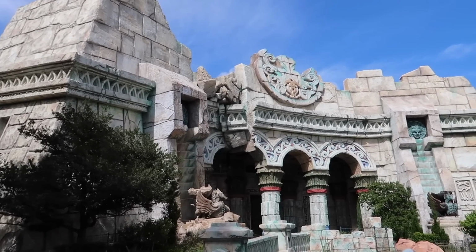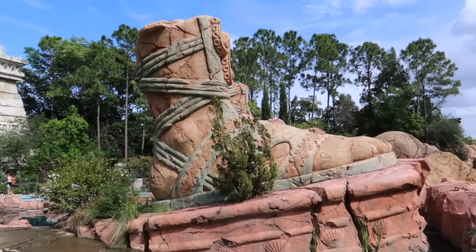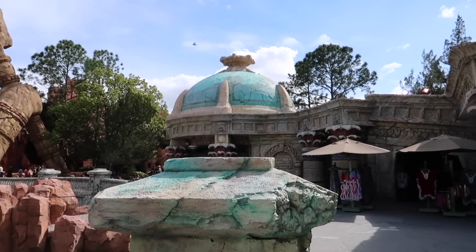But I'm gonna show you around some more. Let's go check out the gift shop because it's also really cool. We'll come back and enjoy the temple a few more times before it closes, but I wanted to come out today and just have that feeling. And there is the trident, and right before us is the gift shop. So let's check it out.